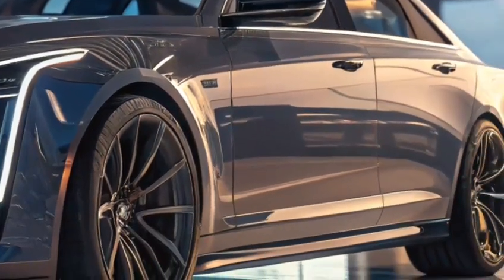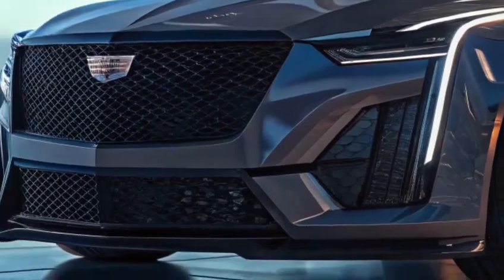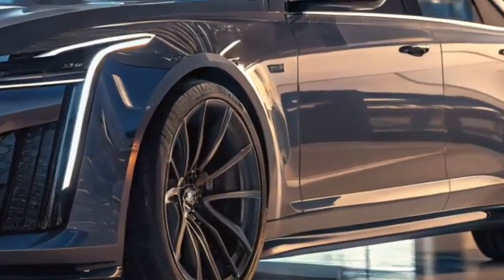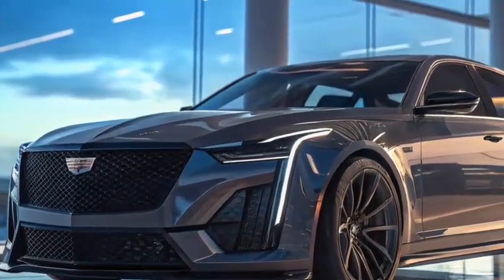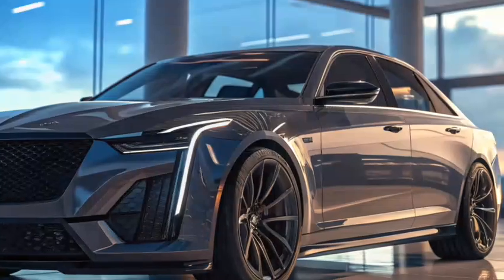When it comes to safety and driver assistance, the 2026 Cadillac CT6 is packed with advanced features. It comes standard with a suite of safety technologies, including forward collision alert, automatic emergency braking, lane keep assist, blind spot monitoring, rear cross traffic alert, and adaptive cruise control.